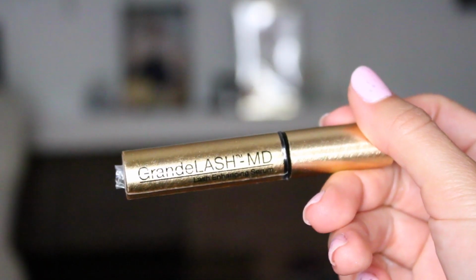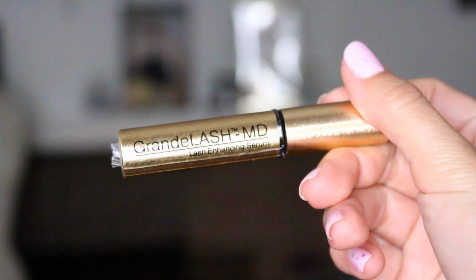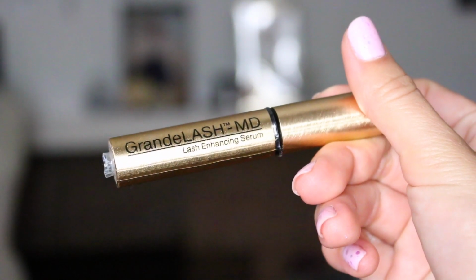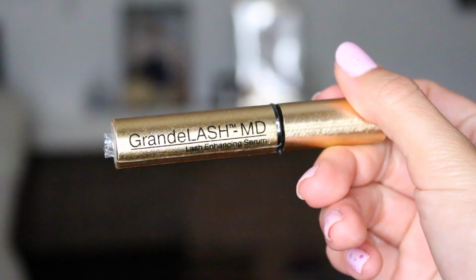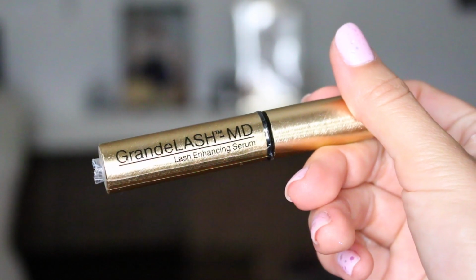The other thing I forgot to mention is the Grande Lash Enhancing Serum, and this stuff really helped my lashes grow compared to how they were before. You put it on every night like a top eyeliner, and you really see the difference in 2 weeks. It's a 3-month treatment. This one's a small size that my work gave me, but the one that you buy in the store comes bigger, like twice the size.